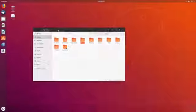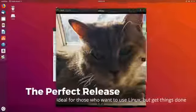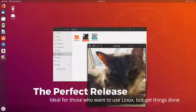So if you've been itching to give Linux a go, then Ubuntu 18.04 is the perfect release to start with. And the best bit? It's absolutely free.